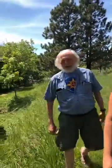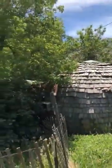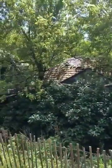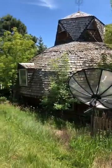All right. That's great. So here you can kind of pan over, you can see him again. So you've got the TV room here and the main living space, and then you've got the big dome here. Looks like you got a visitor.